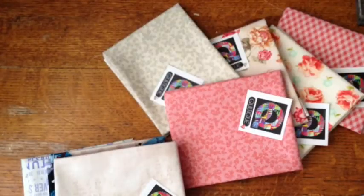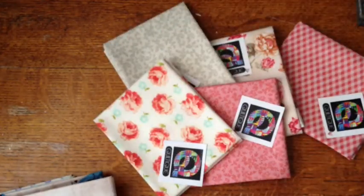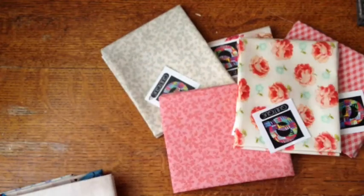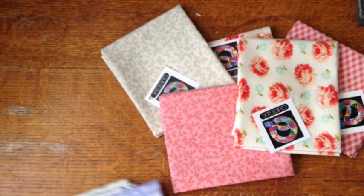Then I got these two prints. They're the same one, just in different colors, because it coordinates with the rest of these. So if I want to use this one or that one, I can. Most of those, except for this one, are from the sales section. I also found something really cool. It's not for me, it's actually for a gift.